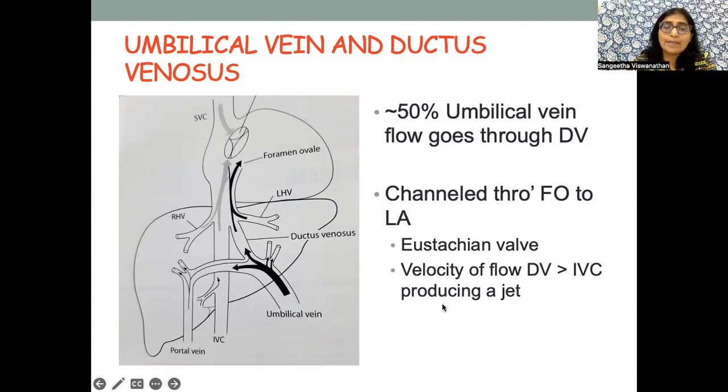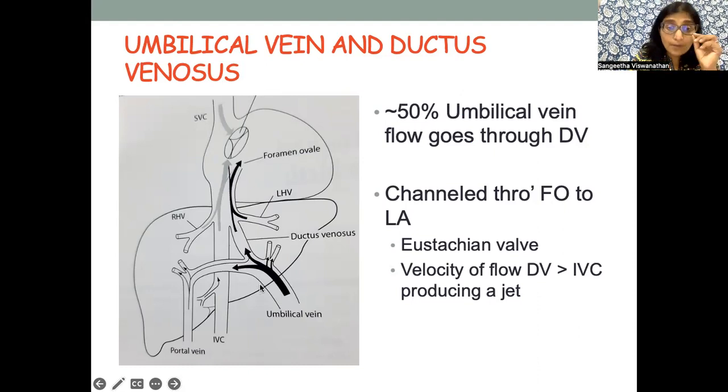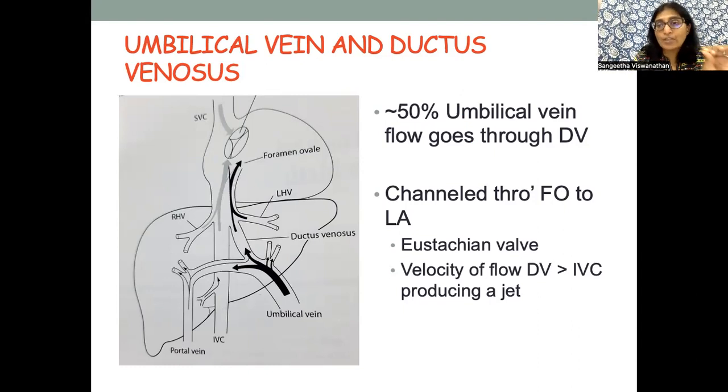This umbilical vein then enters the fetus and becomes the main source of oxygen and nutrient supply to the fetus. The umbilical vein, as you can see illustrated in this beautiful diagram, actually supplies a part of the liver, the left lobe of the liver. Then it gives off a vessel called the ductus venosus. The ductus venosus is the main vessel through which the fetal heart and fetal circulation get oxygen and nutrient-rich blood from the mother, from the placenta. So this ductus venosus is the connection between the umbilical vein and fetal circulation.